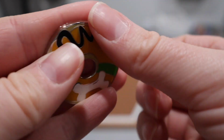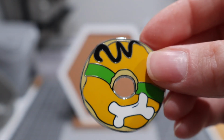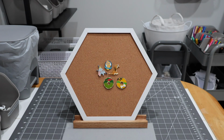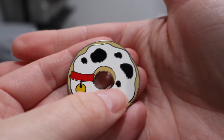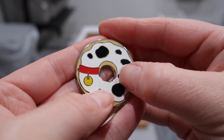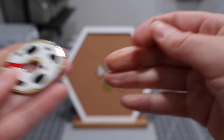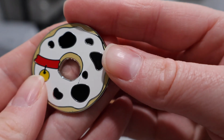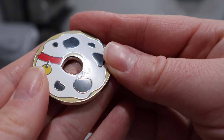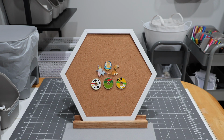Here is Pluto. Very cute. I was thinking I wasn't going to collect these, but I'm glad that I am. And also 101 Dalmatians from the donut set. Oh, we might have a little scratch on it. Can I get that off? I can't quite tell. Unfortunately, that is some damage in the enamel on the top of the pin, and that is not something that I can get out. Oh, darn it.